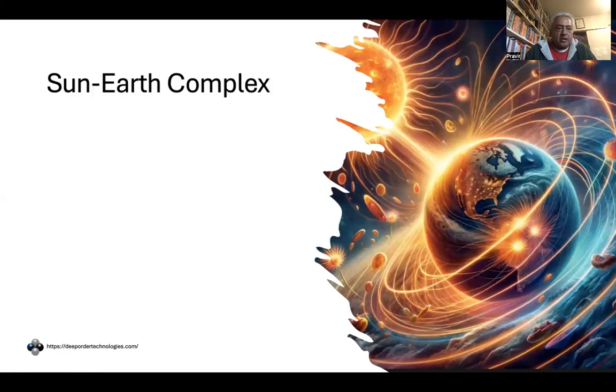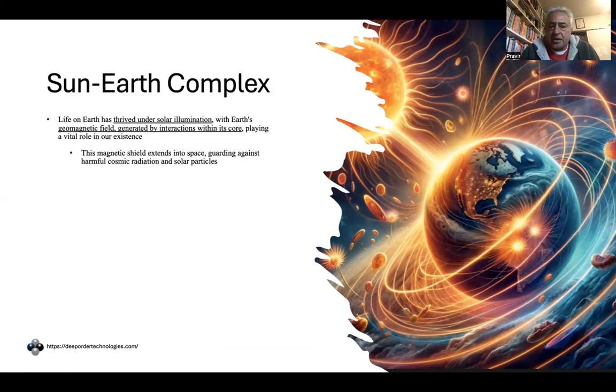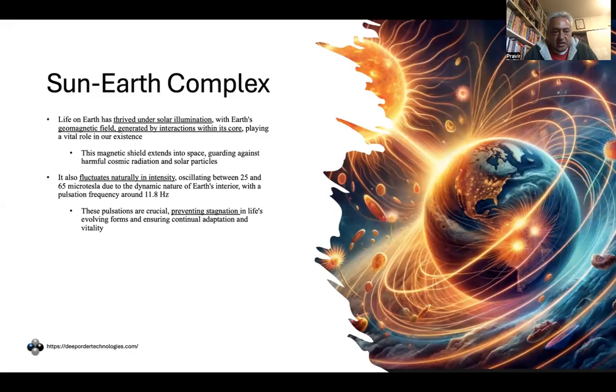So now let's look at the other key component that we need in order to get deeper insight into the ideal PEMF device. So here, the Sun Earth complex, we know that life on Earth has thrived under solar illumination, and then equally, the Earth's geomagnetic field that's generated by its interactions with its core has played a vital role in our existence. We know that that field protects us against cosmic radiation and solar particles, but the point is that it's come into being due to the interaction of the Sun Earth complex.